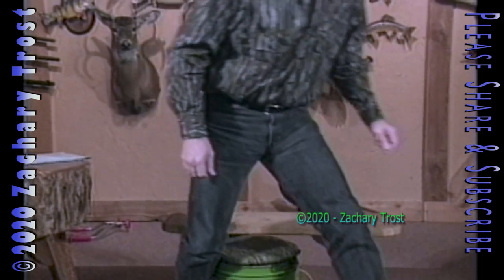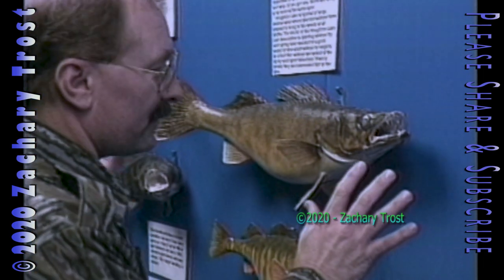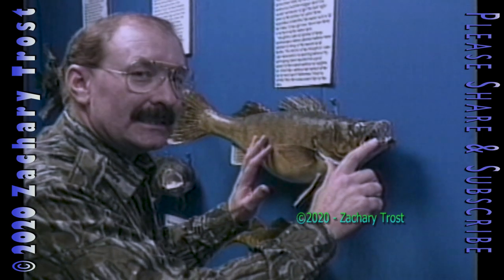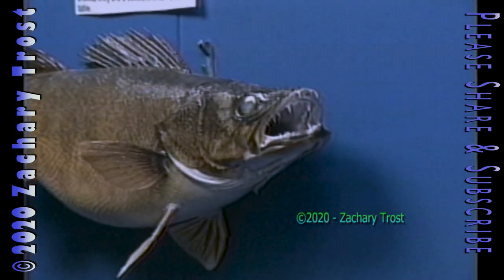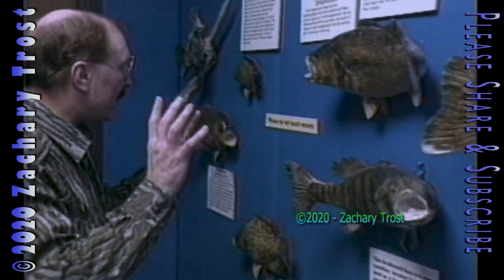Now let's take a look at our fish room and talk about some fish. One real key you can learn here at the museum by looking at our fish display is what a fish eats by the type and size of its mouth. I mean, all these fish are different, and the ones with the big mouths take big bait.